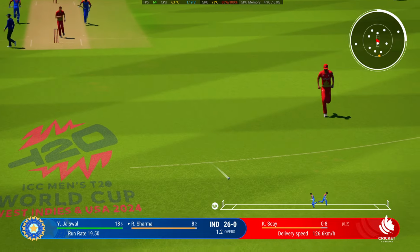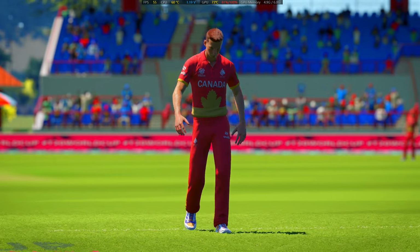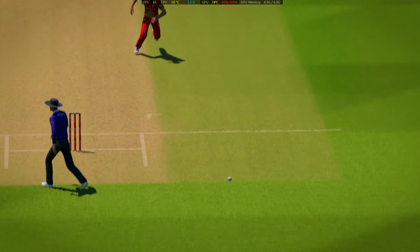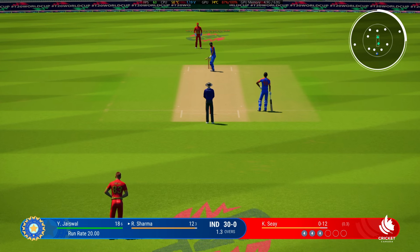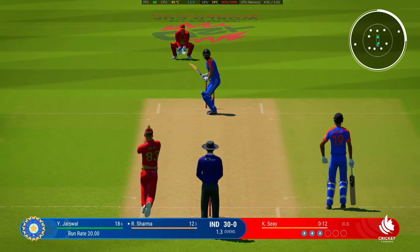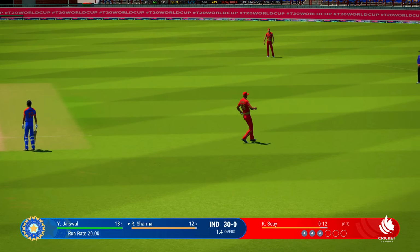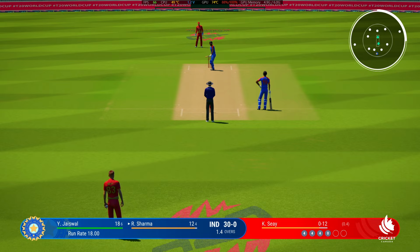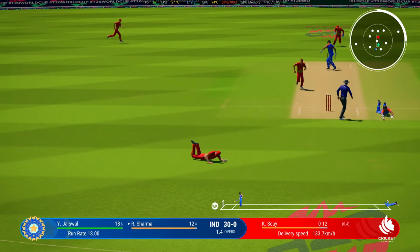Drive straight down the ground. Mid on will collect that one though. Caress that nicely through the gap to the boundary. Getting nicely settled at the crease now. Would have to be very happy with that last shot. Straight to the fielder.